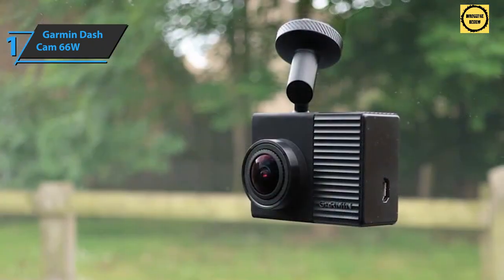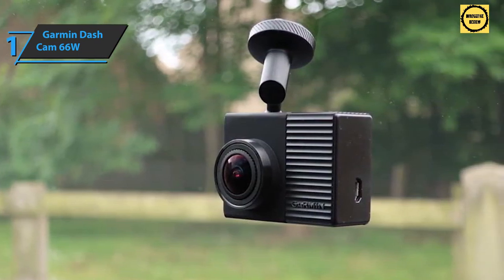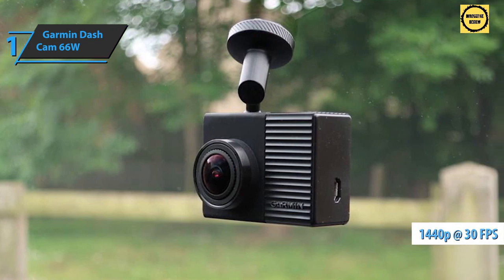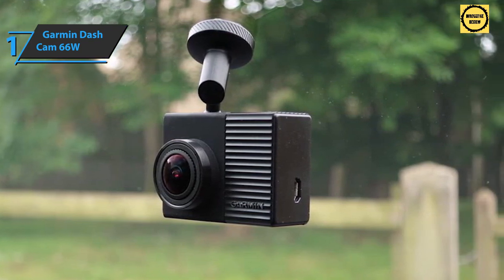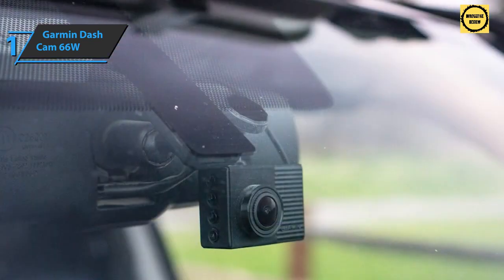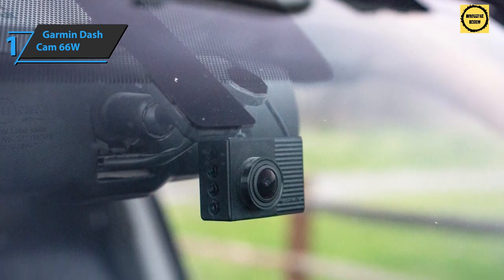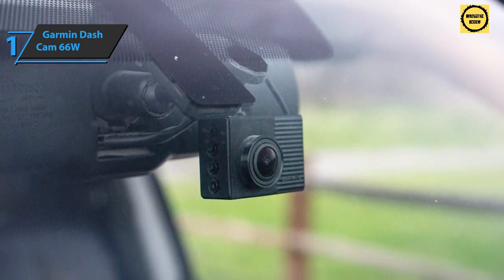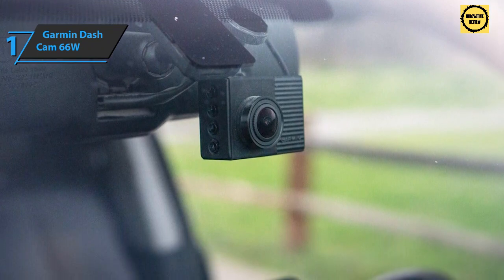The camera offers an exceptionally wide 180-degree field of view and can record 1440p video at 30 frames per second. It also offers 1080p at 60 fps or 30 fps and 720p at 30 fps. In a variety of our tests, the video quality was impressive during the day at 1080p 60 fps, easily capturing important images such as car manufacturers and license plate data.